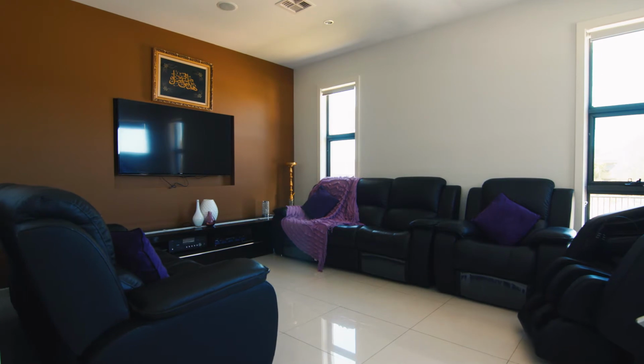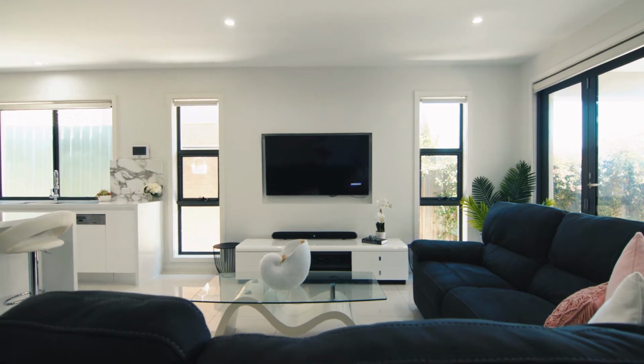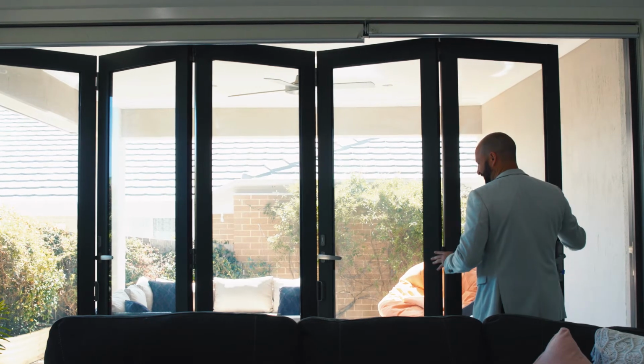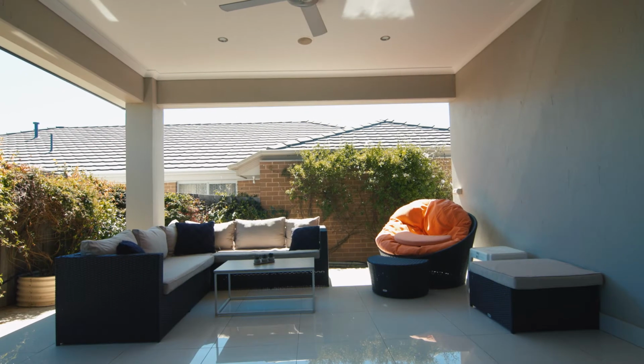Oh boy, you're gonna be nice and cool leading up into this hot summer day with the 3-phase reverse cycle air conditioning. You've got ducted gas heating throughout. Oh, and if you're an entertainer, open up those bifold doors to the covered alfresco area and enjoy the time with your friends and family.